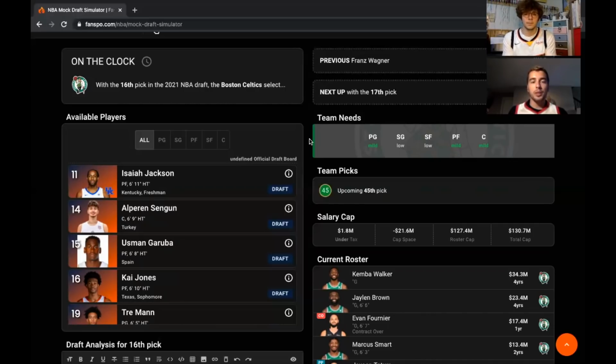At number 16, we have the Boston Celtics, and Boston, obviously, they're looking for their next head coach, but this is going to be kind of Brad Stevens' first time being the guy to make this decision with the pick. Who do you think he's going to select to really kind of build this team around?